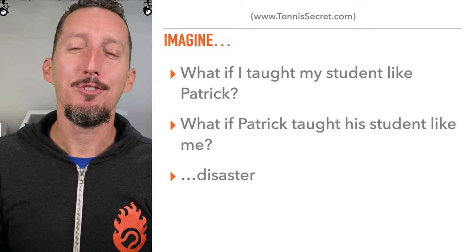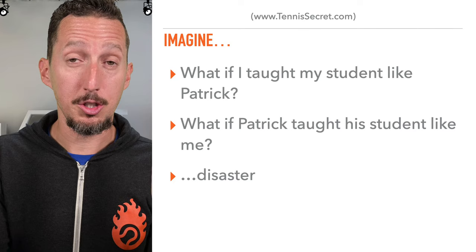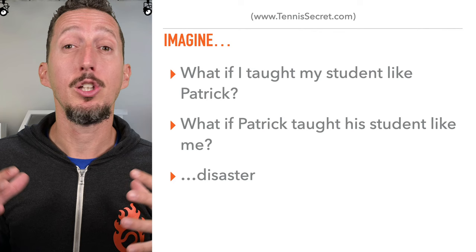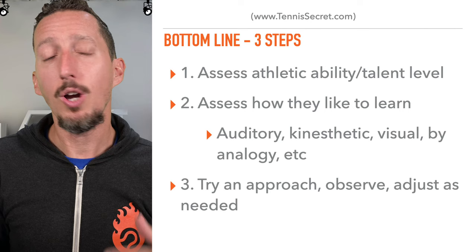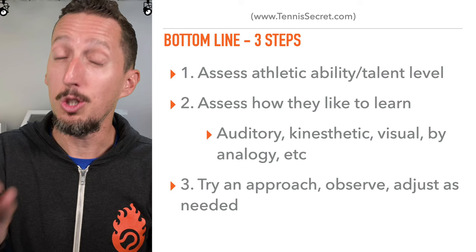So I bring out these examples just as a contrast. I'm just trying to demonstrate the spectrum here. It's a huge, huge spectrum, and every student is going to be in a different place on that spectrum, which means you have to tailor your communication and the service you provide to that individual and that individual's skills. So here's the bottom line.